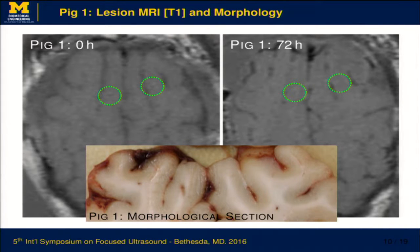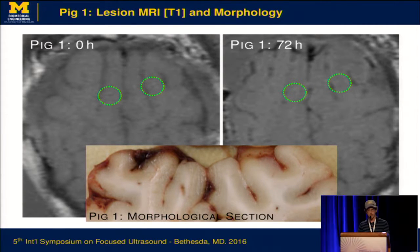Just to jump right into the results, these are what the lesions look like after treatment with histotripsy in MRI and morphological sections. So at day zero, immediately after treatment, you can see on the left there in pig one, you're able to see the lesions in MRI. They're small little dots that I have circled there. But at day three, especially for this low dose treatment, the lesions, to me at least, aren't very evident. They seem to have sort of resolved themselves.